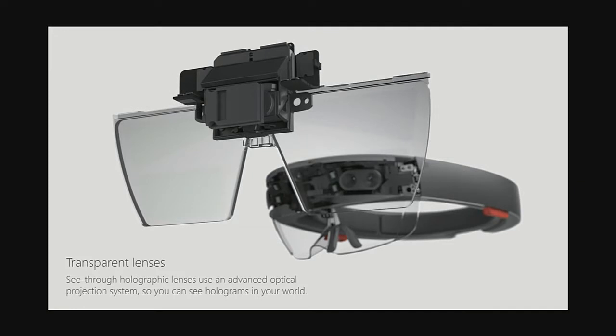Now the optics, again, you can't just go along to the shop and buy these kind of optics. So there are some transparent lenses which you look through, and they're the things that enable you to see the holograms mixed into your world. So all this technology relies on having stereoscopic displays, one for each eye, offset by the distance between your eyes. And the HoloLens is no different.